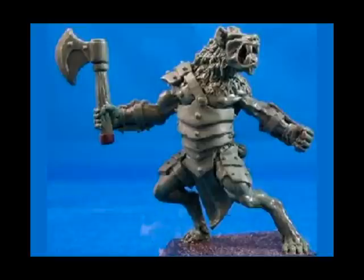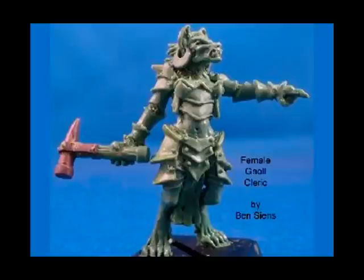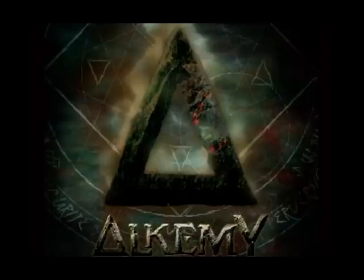These are some more examples of Hassle-Free's white metal range of figures. These are miniatures made by non-in-house sculptors. So what we have here is a Knoll Trooper by Ben Seans. Very good. And this is a rather neat female Knoll cleric. Nice earrings on her.